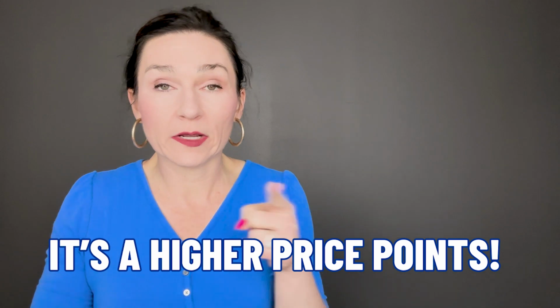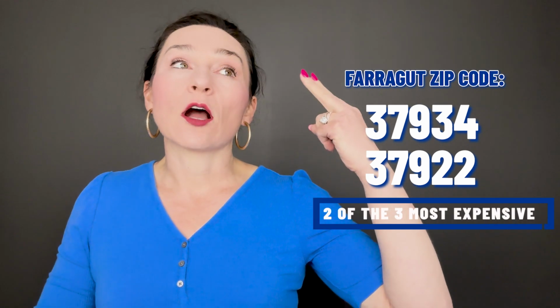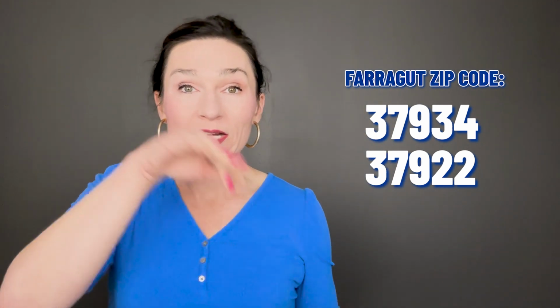It is a higher price point if you take that as a con. For some people, that would be a pro. So it is more expensive than if you were just in certain zip codes in Knoxville. Like 37934 and 37922 are the 2 Farragut zip codes. And these are 2 of the 3 most expensive zip codes in Knox County. The other one is 37919. So 2 of the 3 most expensive zip codes in terms of housing are Farragut.